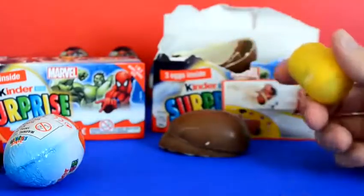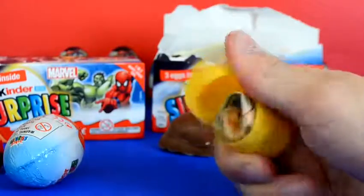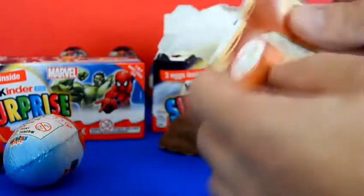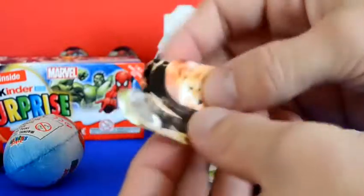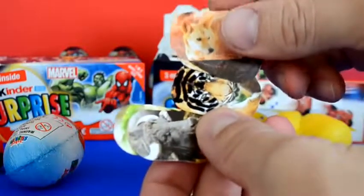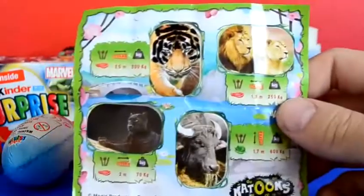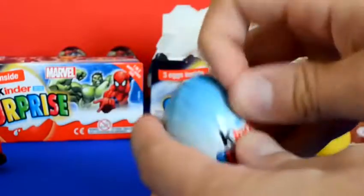and see what we get. And as you can see, we got this really cool sticker set, and it's like an animal set with a texture. They've got a texture to them. So they've got like fluffy lions, and you've got the panther, the tiger. So there's the sticker stuck on the piece of paper, and it's really cool because by each animal it tells you how much they weigh, what food they eat. Like if they eat meat, it'll show meat there.